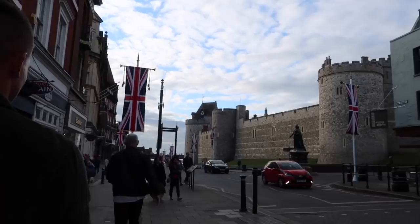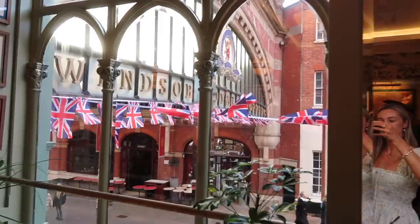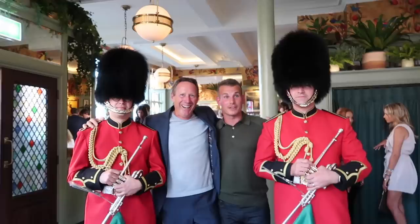Then to end the evening, after the loveliest afternoon at the Chelsea Flower Show, we headed to Windsor to celebrate the launch of the new Royal Brasserie in Windsor, the most amazing location right opposite Windsor Castle. It was a really lovely party, and it was actually one of Charlie's friends that is the new general manager there. So we had a wonderful evening, managed to capture a couple of clips, and yeah.